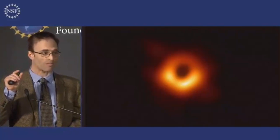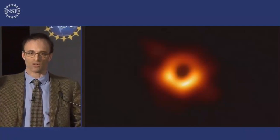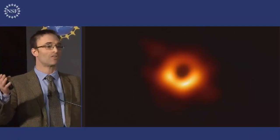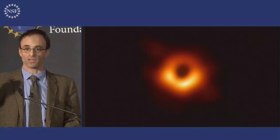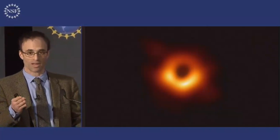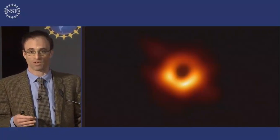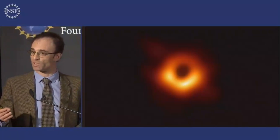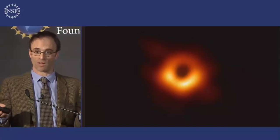Not all of them can. Then that radio wave has to propagate 60,000 years through the M87 galaxy, and then another 55 million years through intergalactic space. And then it winds up in the Earth's atmosphere, where its greatest enemy, the greatest danger, is that it will be absorbed by water vapor in our own atmosphere. So the Event Horizon Telescope uses telescopes at high dry sites so that we can see the photons that have traveled to us so far.